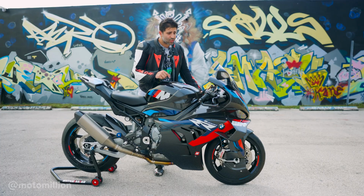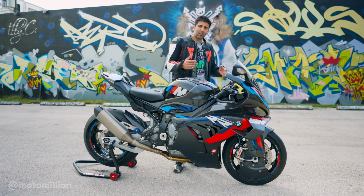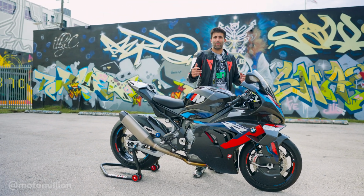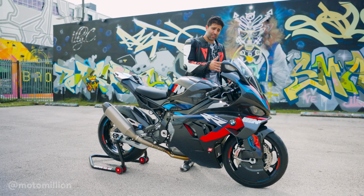The Öhlins damper also makes it feel a lot nicer because you could fine tune it, unlike the factory damper that's there. You could really fine tune it to your riding style. If you're a track rider, it does make a huge difference.